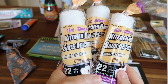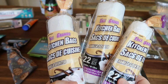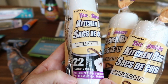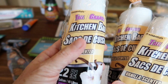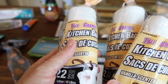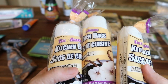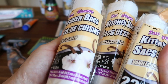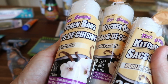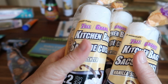Okay, so the very first thing that I want to share with you are these kitchen bags. You get 22 bags in each one of these little rolls, and they come in white, pink, blue, and yellow. I like to get the white ones because that's just what matches my decor, and they're the most neutral. Another great thing that I like about these trash bags is they're scented, and the white ones are vanilla scented.